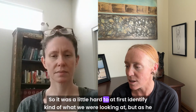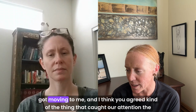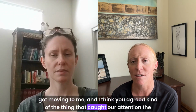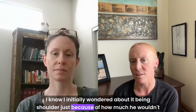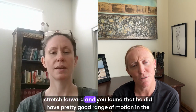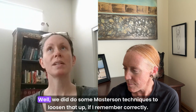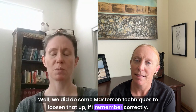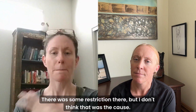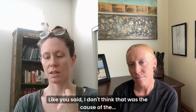So it was a little hard at first to identify what we were looking at, but as he got moving, to me, and I think you agreed, the thing that caught our attention the most was a right front that was looking pretty uncomfortable. I initially wondered about it being shoulder just because of how much he wouldn't stretch forward, and you found that he did have pretty good range of motion in the shoulder itself, right? Well, we did do some Masterson techniques to loosen that up, if I remember correctly. There was some restriction there, but I don't think that was the cause.